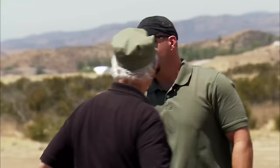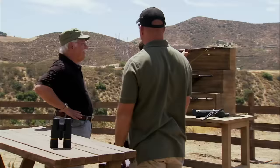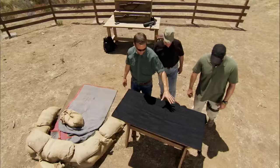Having seen what Mike did and then also seeing where Gary's shots landed, I was very, very worried. Not only did I think I was going to come in third, I thought I was going to be in the cheap seats. I didn't think it was even going to be close.